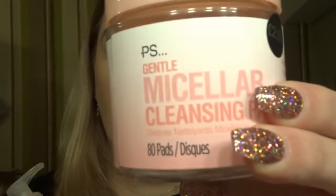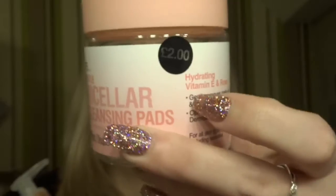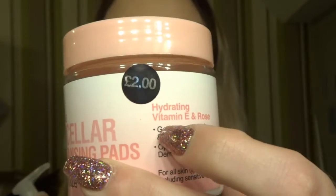So let's start with skincare. To start with, it would be cleansing, and these two put together work wonders. The first one is the PS Gentle Micellar Cleansing Pads, £2 from Primark. I even left the sticker on it just because I don't need to take it off.